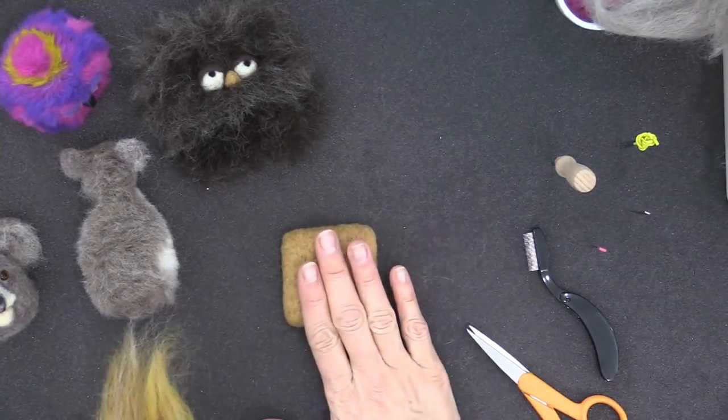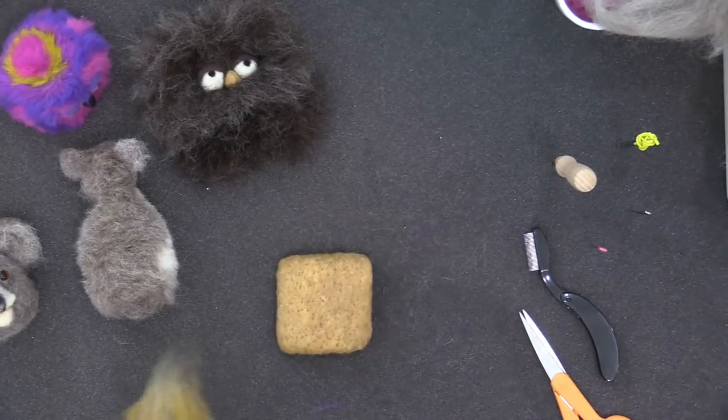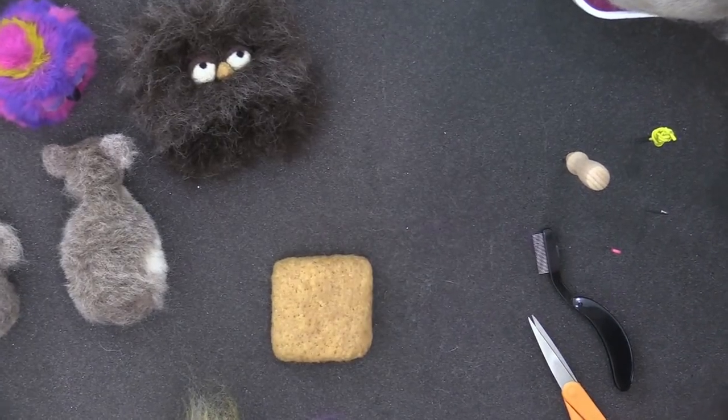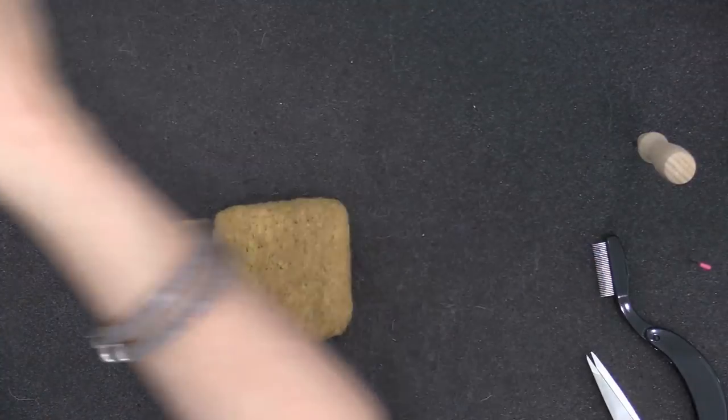So the first thing I want to do is apply fur. I'm going to apply fur to this little thing right here. I'm going to zoom in just a little bit closer so that you all can see exactly what I'm doing. I'm going to get these guys out of the way.